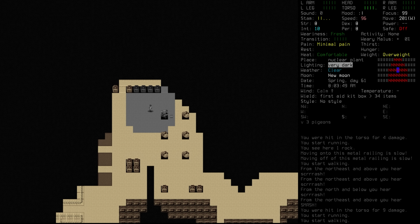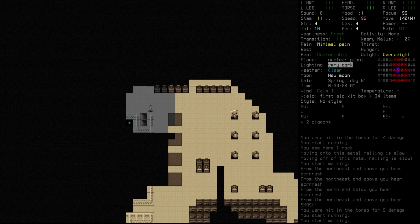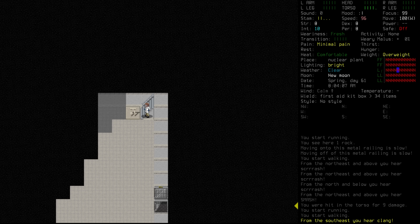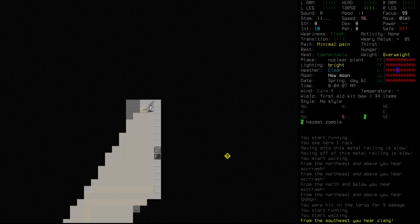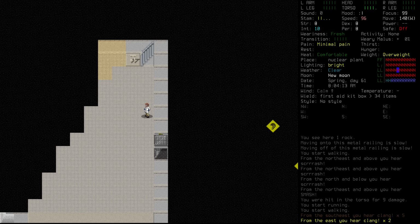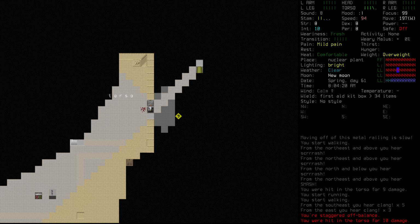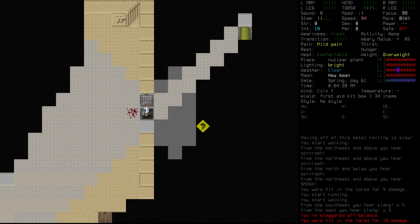This is fine. Okay. There, stairs. Let's take them. What's the worst that could happen? We hear a clang over to the east. Okay, there is an open door. Let's get that closed, maybe. Let's peek first of all and see what's through there. We can't tell. Oh, come on.